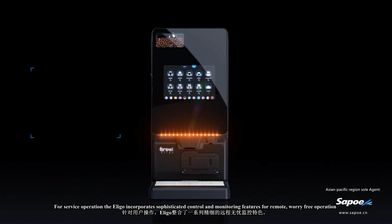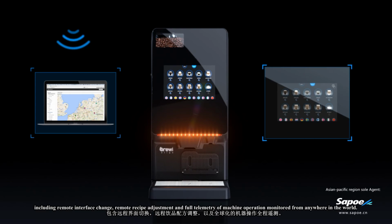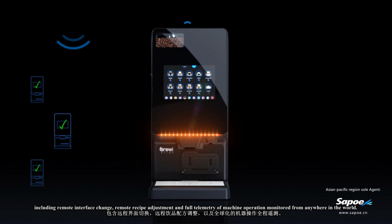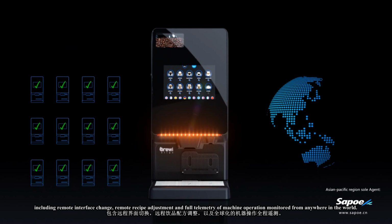For service operation, the Eligo incorporates sophisticated control and monitoring features for remote, worry-free operation, including remote interface change, remote recipe adjustment, and full telemetry of machine operation, monitored from anywhere in the world.